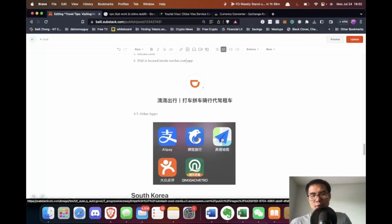traveling app, navigation app, although you can use Apple Maps. It's probably better to use Apple Maps if you are English oriented. And honestly, it's pretty good. Even other Chinese residents used Apple Maps. And then this is for events, and then this is the Qingdao Metro.